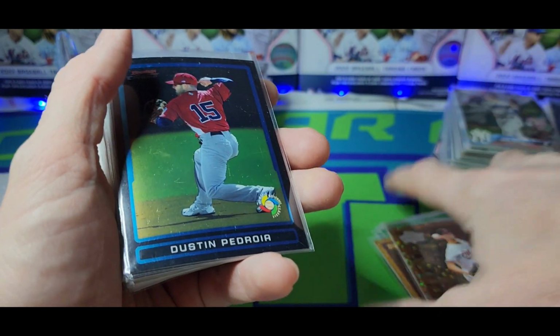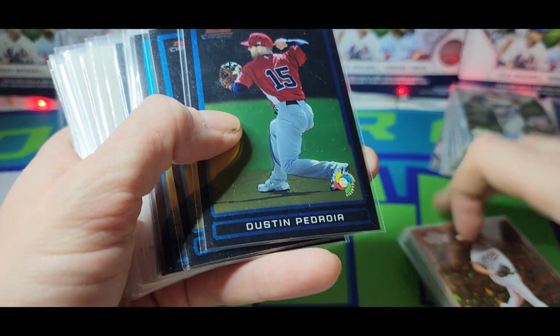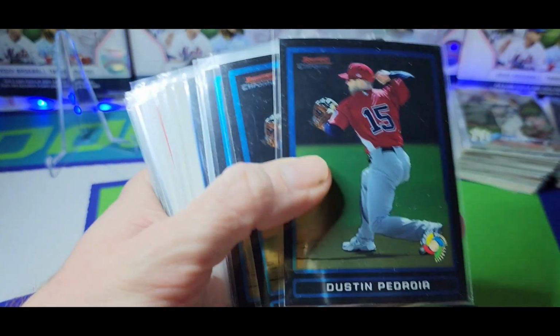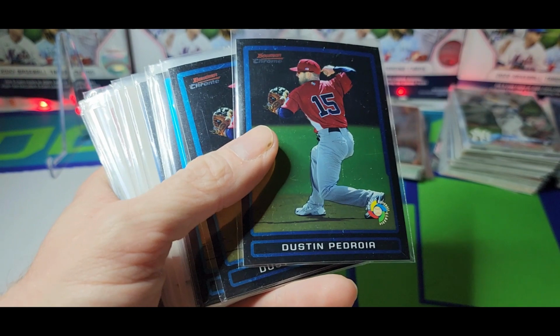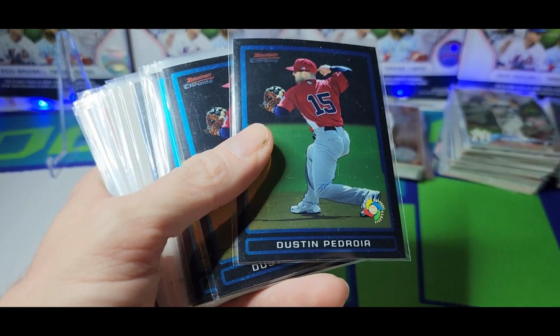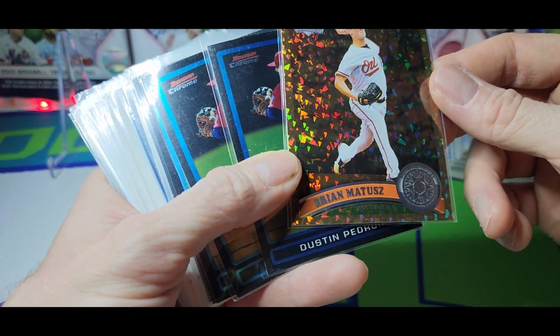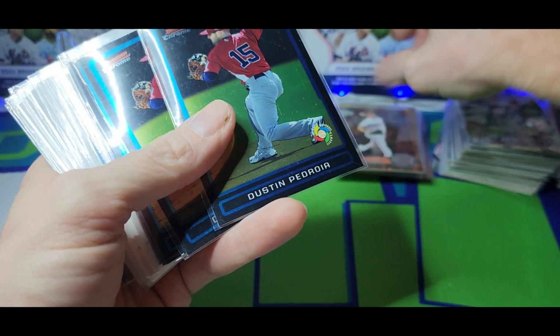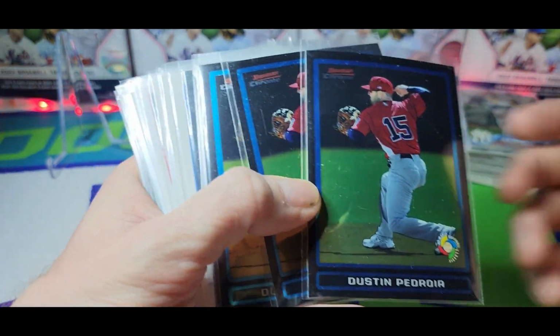Some of these guys I've never really heard of, but just interesting inserts, and there might be demand for this stuff. One thing that Sandwich Cross always talks about is there are people that try to put these sets together, and there's somebody out there that might need a Brian Matsus, whatever that parallel is, to complete a set. They might pay a couple bucks for it.